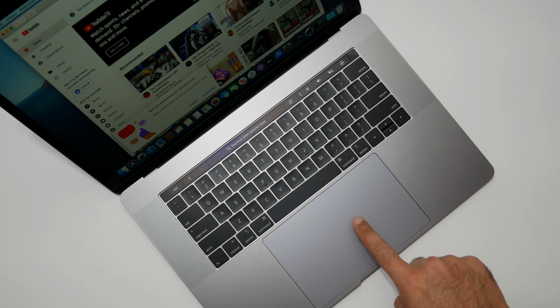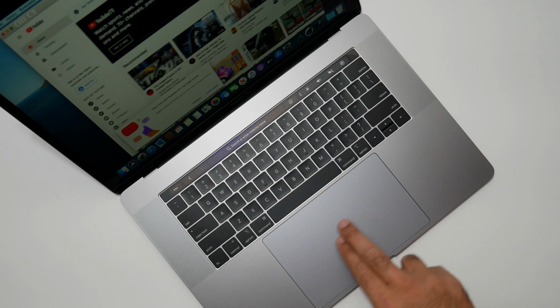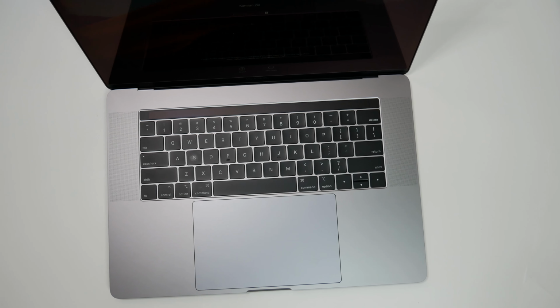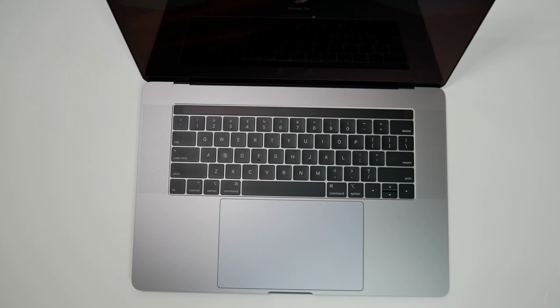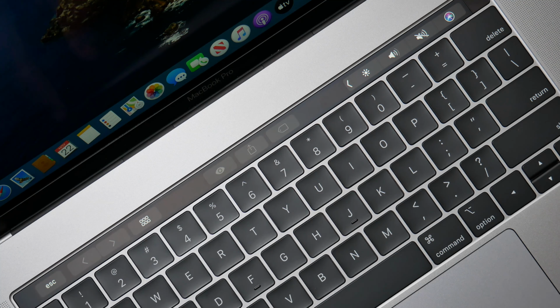The MacBook Pro's big edge-to-edge trackpad is still the best, and largest, in the business. Windows touchpad and precision drivers don't track quite as accurately as a MacBook Pro. You can easily rest your palm on the edges and don't have to worry about accidental clicks or activating a multi-finger gesture by mistake. The Touch Bar is standard on every 15-inch MacBook Pro.